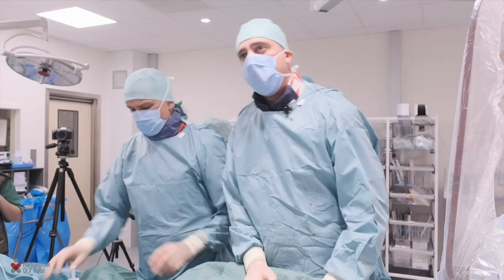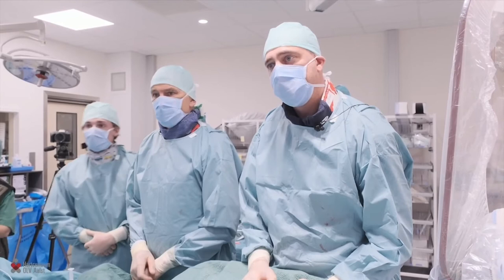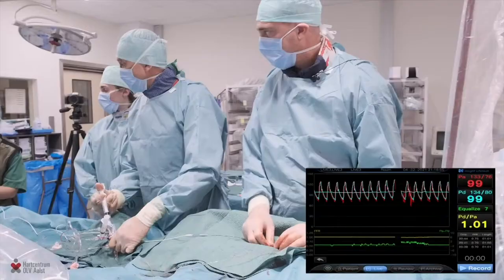Okay, so we have stented the distal right, and we're now going to measure the post-PCI FFR in the biggest branch, in the PD, also for the sake of time. Okay, so Bernard, you're ready, I think, for the injection with papaverine. Yes, proceed with the injection. Yes, record. We are recording.